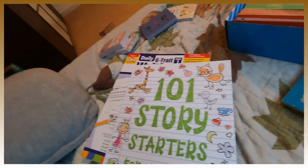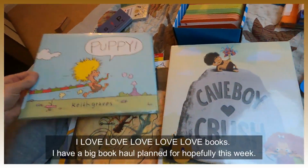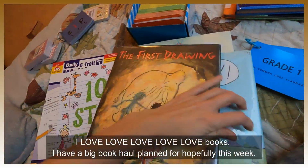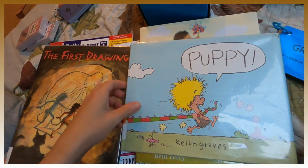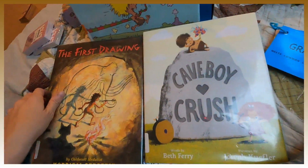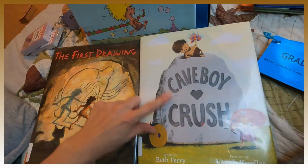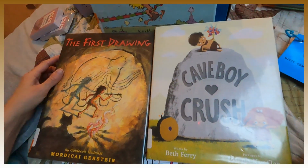Now, as far as books go, let me show you some cool books. If you are teaching prehistory, here's Cave Boy and Crush, here is Puppy, and here's the first drawing. I'm doing a prehistory curriculum where you don't need to get any books if you don't want them. But these are some of the selections that I have chosen that are pretty good books and very themed for that time period.